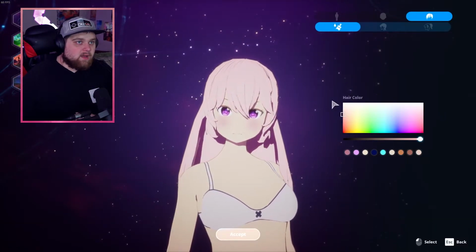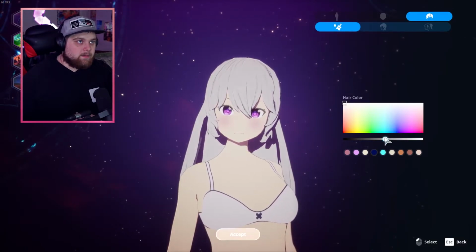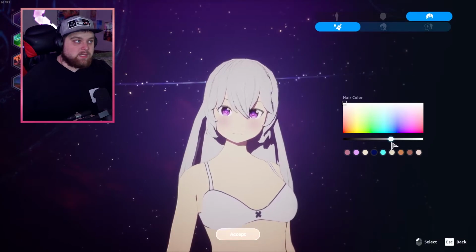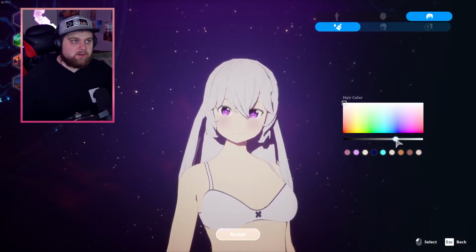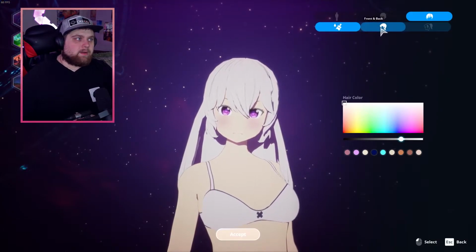Now, as for hair color, I think this is pretty self-explanatory. Pretty much a platinum blonde, at least that's what I would say. It's like a whitish color. Probably not that white or that gray, but probably around here, I would say, actually.